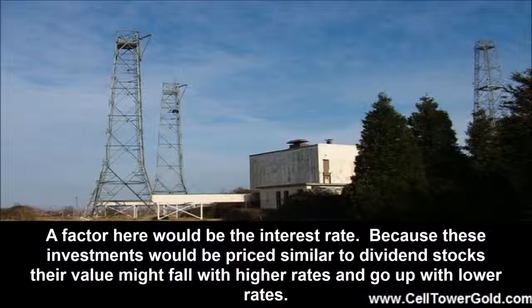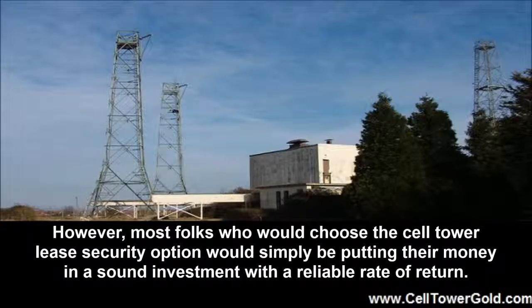A factor here would be the interest rate. Because these investments would be priced similar to dividend stocks, their value might fall with higher rates and go up with lower rates. However, most folks who would choose the cell tower lease security option would simply be putting their money in a sound investment with a reliable rate of return.